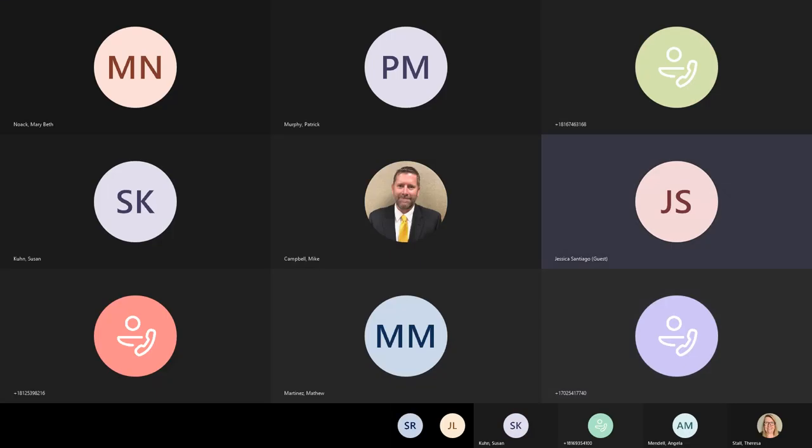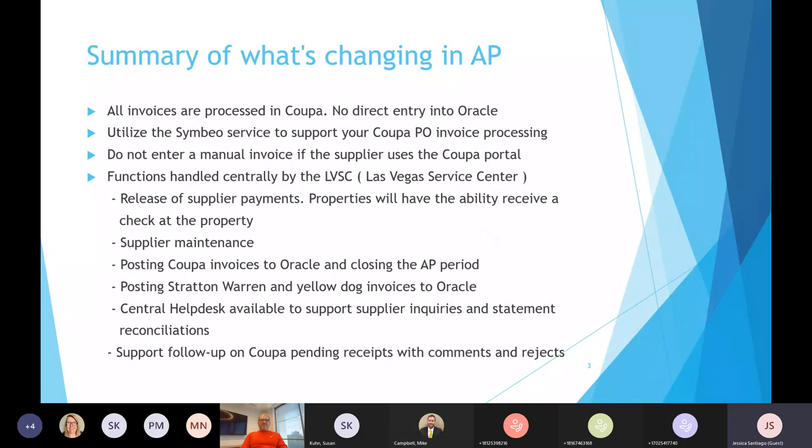We use a third party. You know, we use a company called Symbio to help us with that, or their third party helps us with PO processing. And some more details about that.